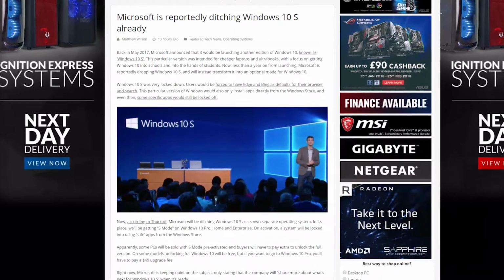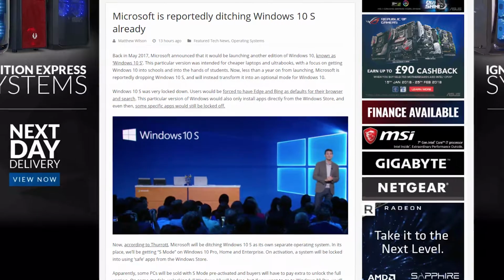Now, moving on to Microsoft, there are rumors running around that Microsoft is killing off a version of Windows that was called Windows S. Now, this version of Windows was announced some point last year, and it's essentially a cut-down version of Windows which you would use on things like tablets and so on. And what it did was you could only use software in Windows S that you could get on the Microsoft Store.